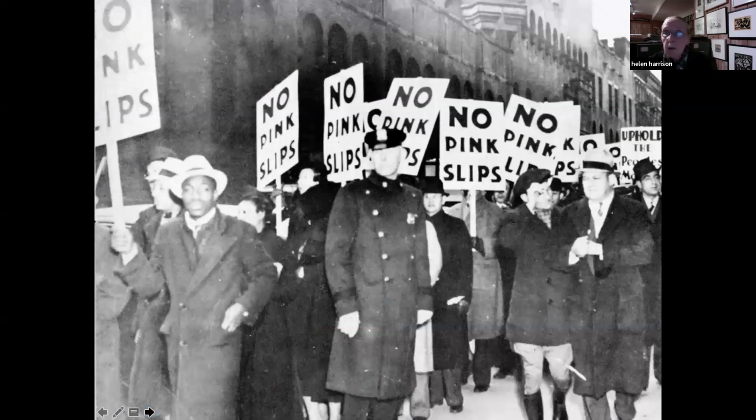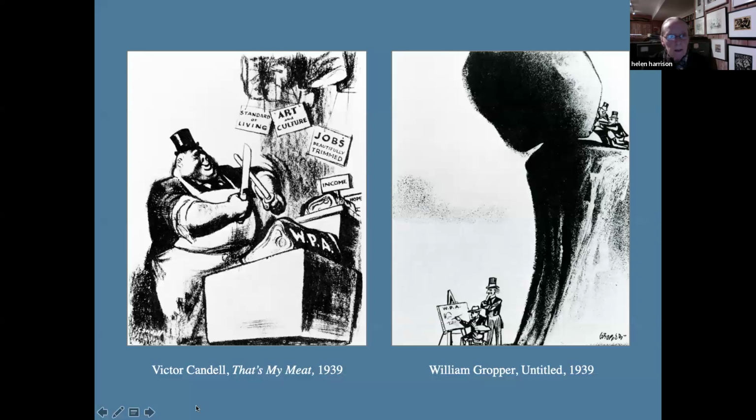So, of course, they protested. They had sit-down strikes. They had picket lines. They were very vocal about their desire to have the project not only continue, but expand, whereas Congress was going in the opposite direction and trying to cut them. And here are a couple more examples of cartoons that were done at the time, showing how the fat cats and the bureaucrats were trying to eliminate these projects.